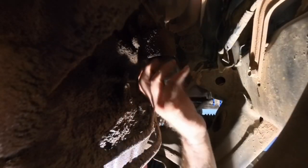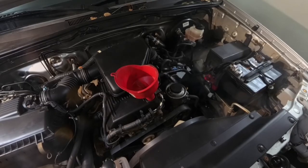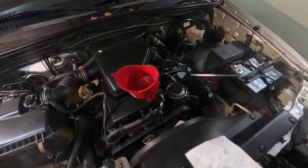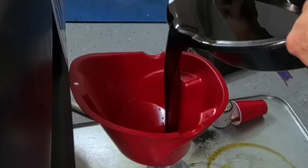The new filter is put on finger tight, then 1/4 of a turn. Then put an impact wrench on it. The Tacoma 2.7 L4 takes 5.5 liters of 0W20. I'm checking the dipstick often because I'm unfamiliar with the vehicle. I put the remaining oil in my good oil collection that can be used with the Pilot, Mazda, and Civic, and use the empty container for the old oil to be recycled.